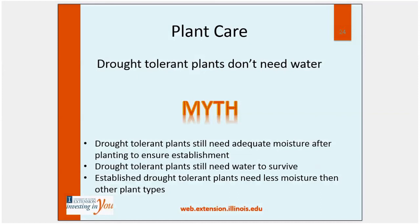Drought-tolerant plants still need adequate moisture after planting to assure establishment. So you can't just put a drought-tolerant plant in the ground, forget to water it, and expect it to do okay. Whatever tactics you would use for establishing the rest of your perennials, the same thing goes for your drought-tolerant plants. They do still need water over time to survive, but they can go a longer time between moisture events than some of our other plants and still be okay.